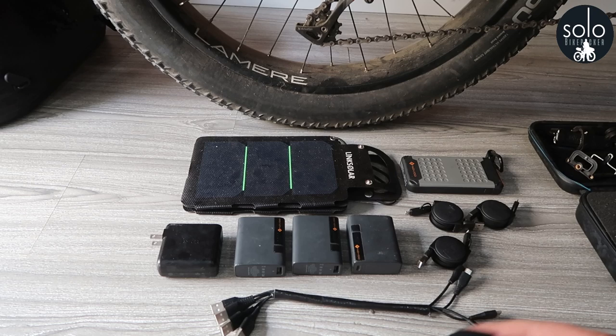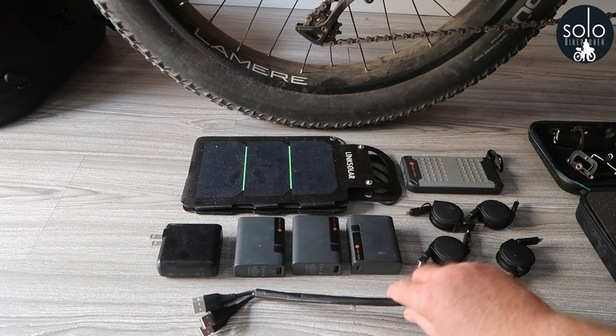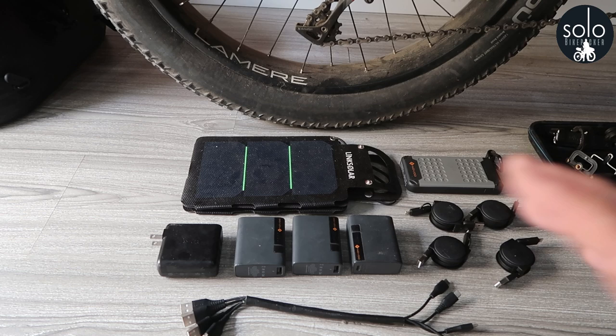And then the other cables, that's to connect this here. So these four are all just taped together. So basically this is how I'm powering stuff: solar panel, battery banks, really nice cables, a lot more organized.